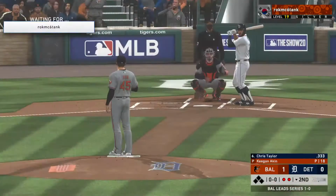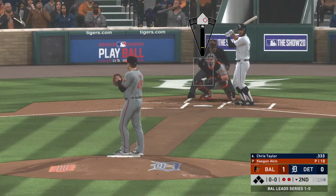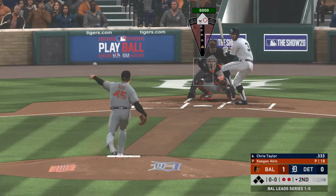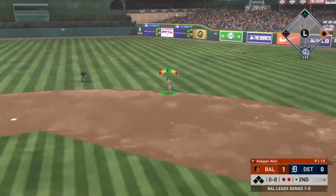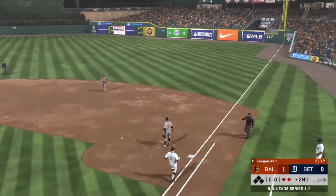At the plate, Chris Taylor will try to make something happen with 2 gone in the bottom of the second. First delivery to him on the way. Hard hit ball to second. There is Dozier. Throw on to first gets him, and the side is retired.